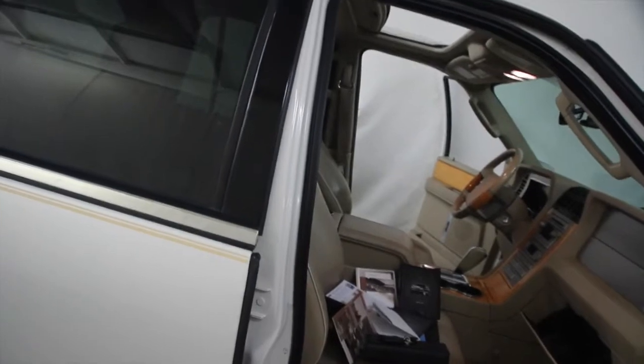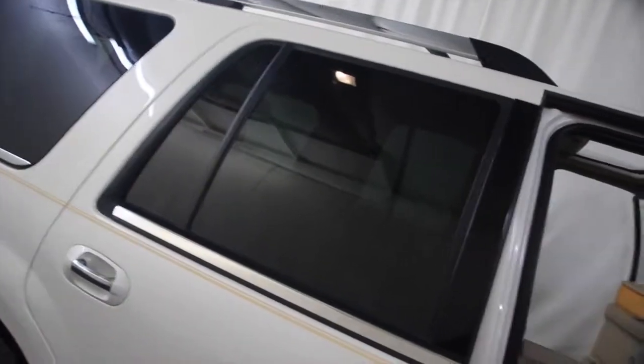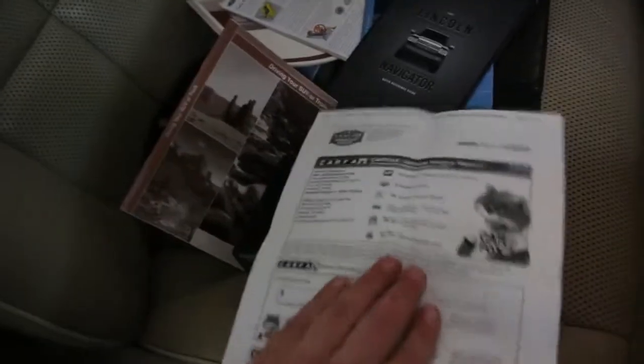So overall, I give this vehicle an 8 out of 10. I give the interior a 9 out of 10. Extremely clean vehicle. If you have any questions, feel free to give me a call on my cell phone, 330-715-1555. One last thing here, just to go over the Carfax with you.